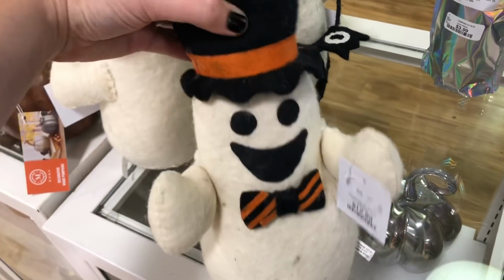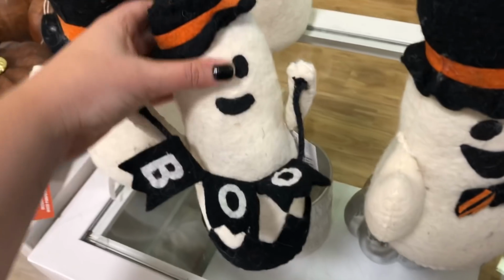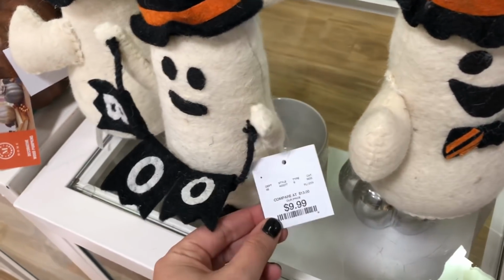And then next door we have more felt ghosts. These convey more of that whimsical, fun, vintage Halloween sort of a look.